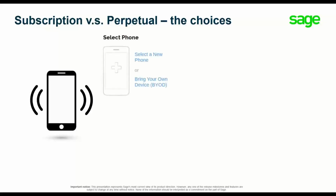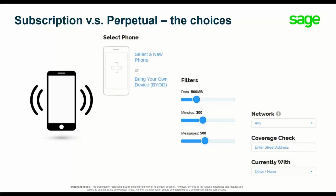You choose your handset, your data, your minutes, perhaps messages to go with that, and then maybe your network as well, and a few other tweaks about particular coverage or family members you want involved and that sort of thing. And then you have your price, right? A price you pay every month for the life of the contract. That contract may be measured in months or years. It may include sweeteners like damage insurance or something like that. And you may choose to roll the contract over. That is a subscription purchase.